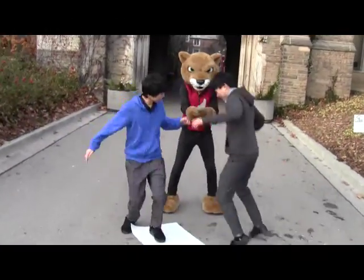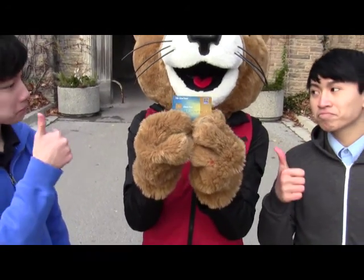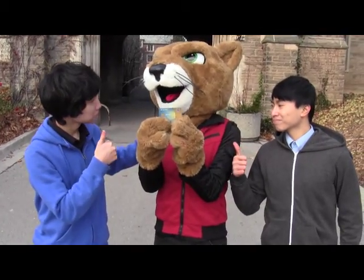Cicero, what are you doing? Getting a bank card and not sharing your PIN number is a great way to keep your money safe, Cicero.